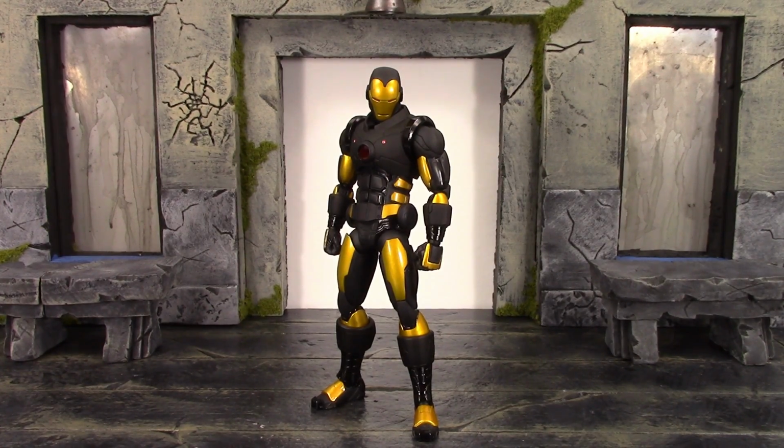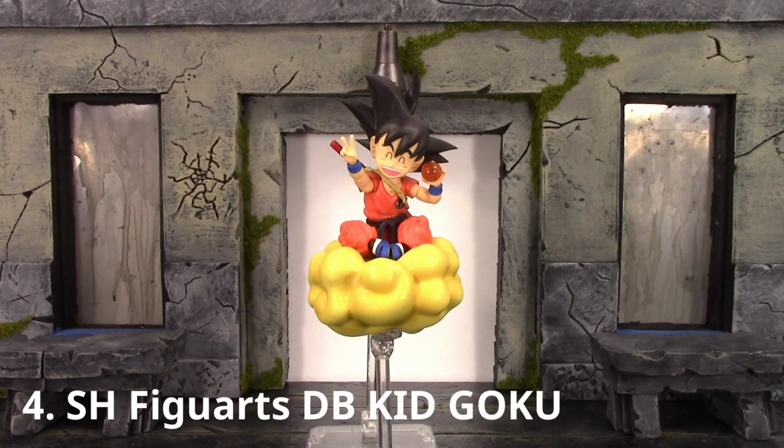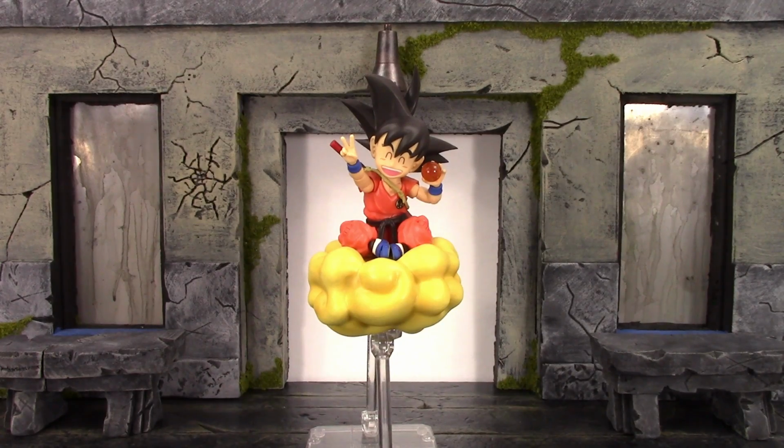Now coming in at number 4 is probably another figure that'll be a lot of people's number 1, and that is the SH Figuarts Dragon Ball Kid Goku. Tamashii Nations couldn't have done any better of a job with this figure. This is pretty much a perfect figure from every aspect.